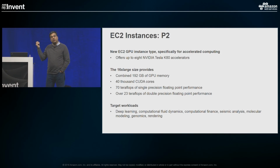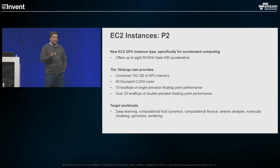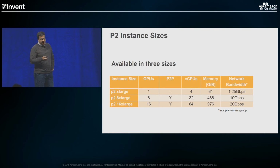A lot of our largest grids are being moved to the P2 class of instances. You can actually reduce the size of a grid. So if you're using 100,000 cores of regular Intel, you could reduce that number drastically by using P2 instances. So this is another performance factor. And again, P2 comes in various T-shirt sizes, extra large, 8 extra large, 16 extra large, providing you with different capacities and network bandwidth.